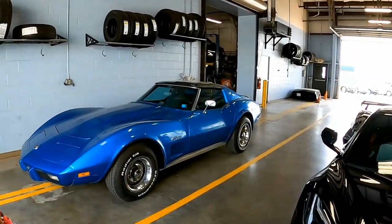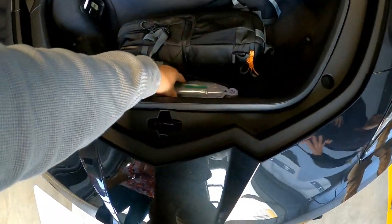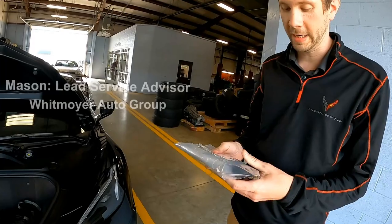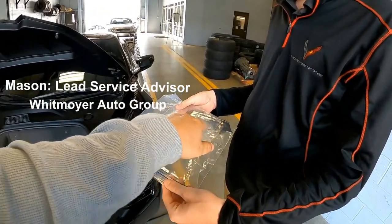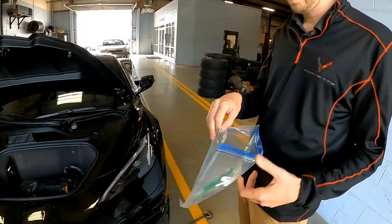So, yeah. And look what we have here. This is absolutely beautiful. All right, let me give you this. So these are the badging. Perfect. Now you can ignore the Corvette lettering because you said you got that, right? That came in? Yeah, that's here. Okay. So guys, we're gonna get this stuff put back on.